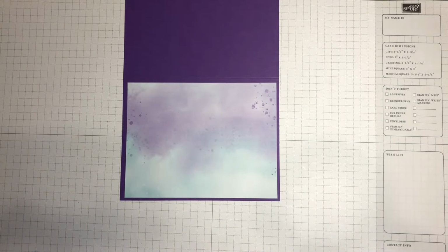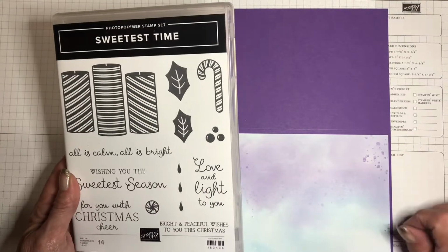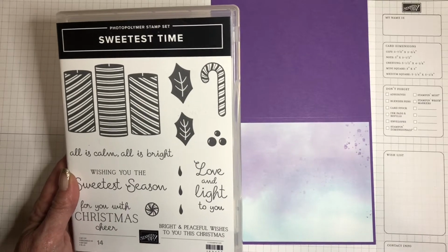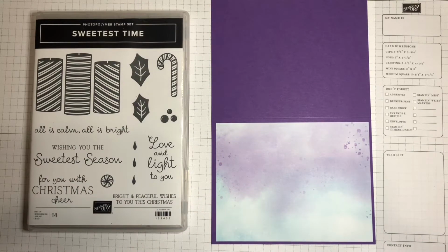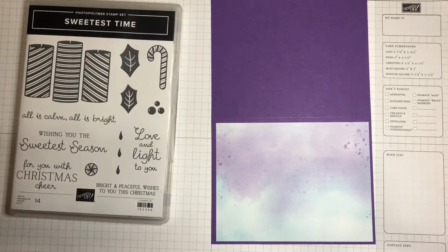On this card we're going to use the Sweetest Time stamp set. This is another stamp set. All the stamp sets that I've showed you today are in this 2020 catalog, and as far as I know, they're all retiring this year. So you need to hurry and get them if you want these stamp sets.